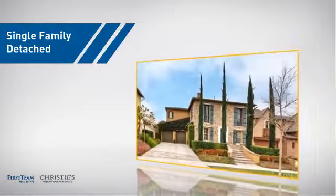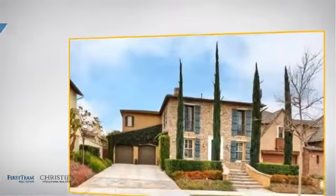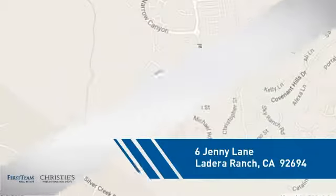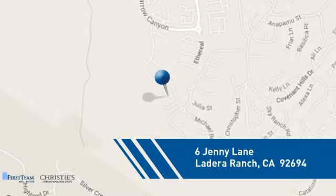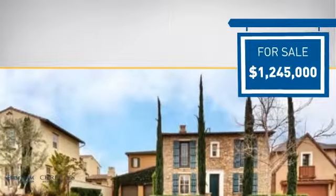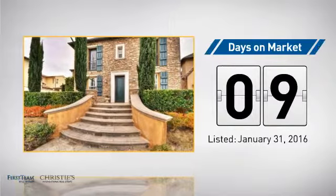This home is a great choice for those looking for comfort, convenience, and the privacy of their own home. And it's located in this area. Currently listed at just over $1.2 million. It's been on the market since January.